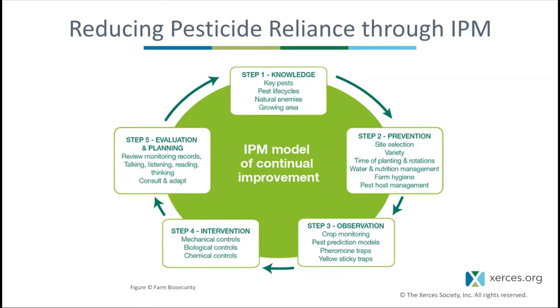And then moving on, when your crops and backyard plants are already in the ground and there are few preventive steps remaining, this step is really about observing and monitoring pest populations, determining when to intervene, when those populations have gotten out of hand. On farms, this is typically some kind of economic threshold where pest damage starts to result in crop yield losses. That's not really the case in home gardens, and I'll talk more about when to intervene. But step four is that intervention.